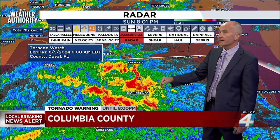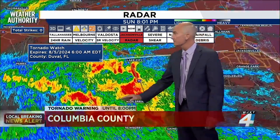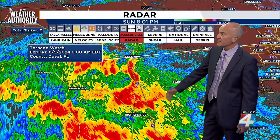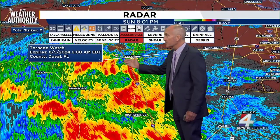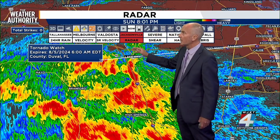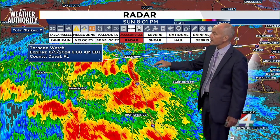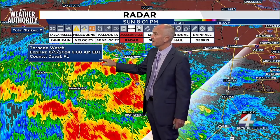All right, the box is now gone. So this one took it all the way down to the minute as we track these through Union and then into Columbia County, but still here between I-75 and 41. We continue with what could be some of the damaging and strong wind gusts here as we get into Columbia County. Let me get that out of the way.